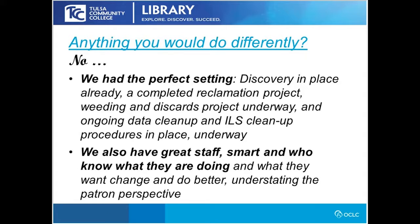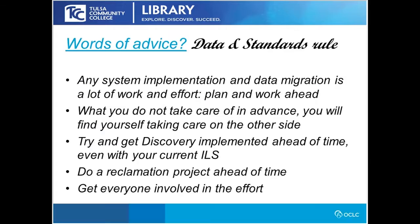Words of advice: the data and standards are the rule. We did a two- or three-phased approach. We didn't try to do it all in one swoop. If you have to implement discovery with WMS, you can do that, but you can have a second phase of discovery where you go back and fine-tune and refine and tweak it and work on it.